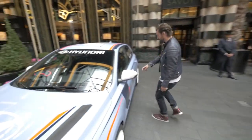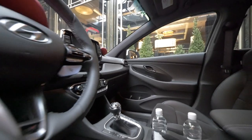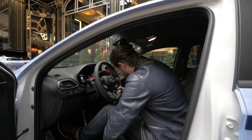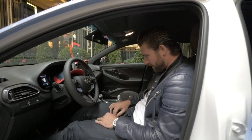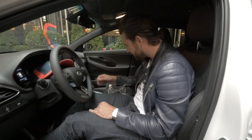So, let's check it out inside. Oh, I've got a two-seater. James's got a four-door. I've got a two-door. Yes, manual. Do you know what's cool? I've been talking about driving a manual for a while. It means we can stay on top of heel and toe. This being a rally-inspired car, pedal placement is nice.